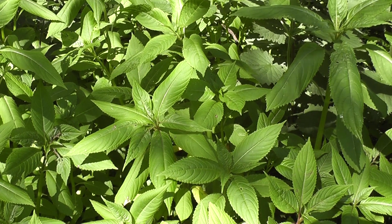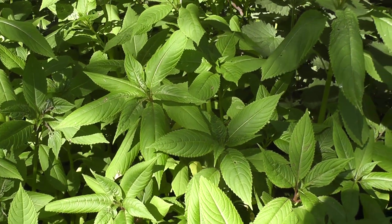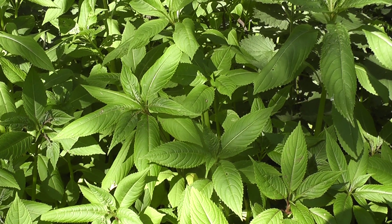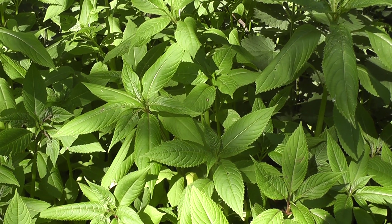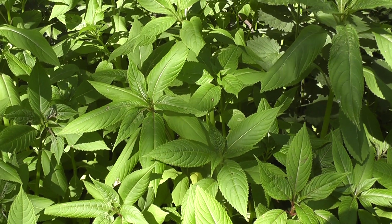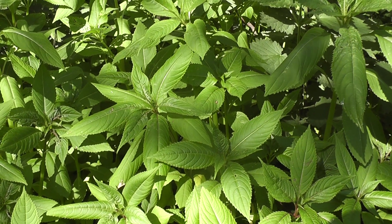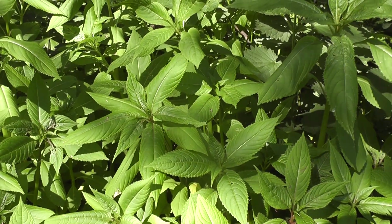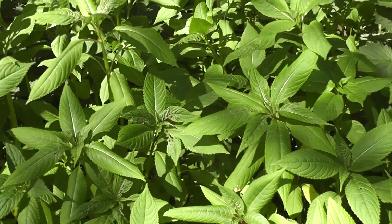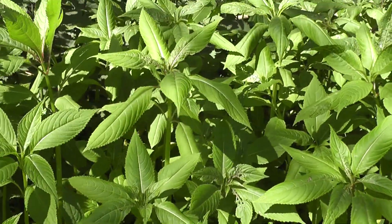And of course it produces masses of nectar, which if you're a beekeeper is what you want. And the nectar, the honey, is quite runny and very tasty and clear. It's very, very nice, but you don't often see it for sale. I think they must keep it for themselves.